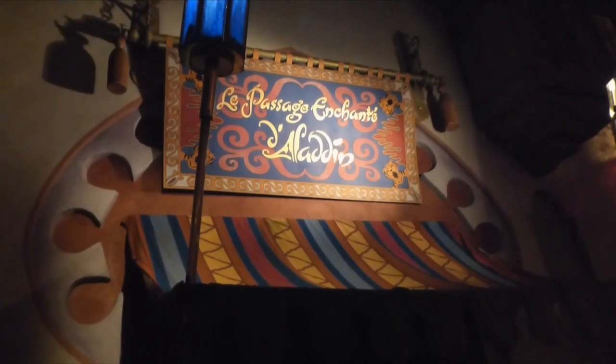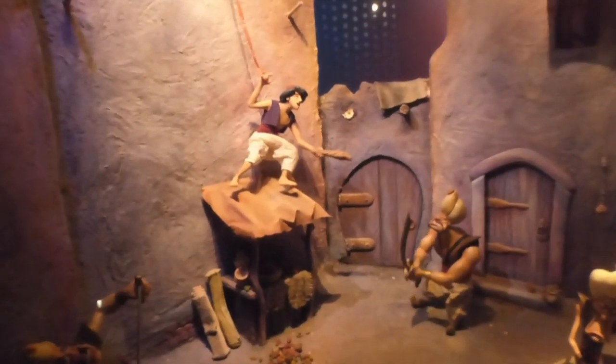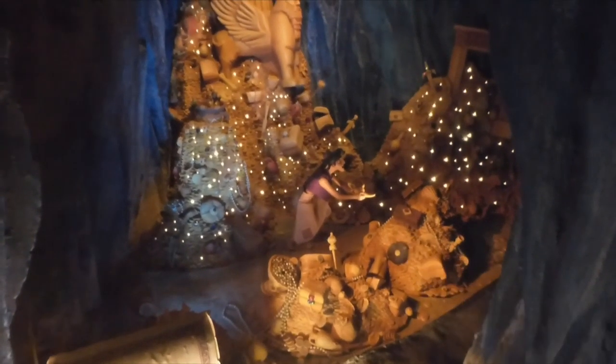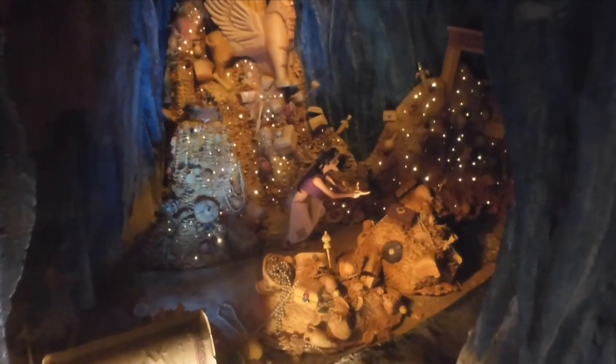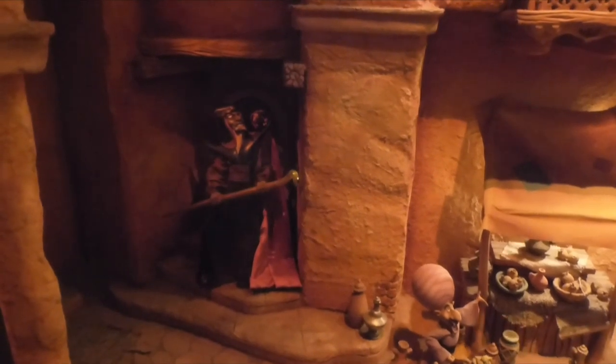So next on our list is Aladdin's Enchanted Passage, and this is right outside of Agrabah Cafe. I think it's next to a shop as well. Yeah, it's opposite Agrabah Cafe and then next to a shop. As you walk through, it tells the story of Aladdin, but with all these little models. It's just a really nice way to spend 10 minutes of your day. It's inside as well, so if you want to escape from rain or sun or whatever, it's a good little breather. I like it, it's really cute.